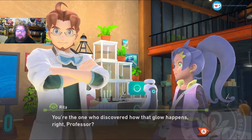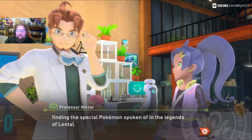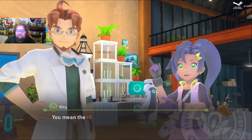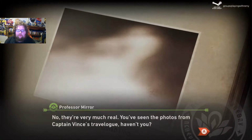Speaking of, you're the one who discovered how that globe happens, right, Professor? Yes, I am. But explaining the process scientifically was just one step towards my ultimate goal. Finding the special Pokemon spoke of in legends of Lento. You mean the Illumina Pokemon? I thought they were just made up. No, they're very much real.